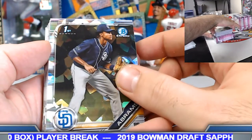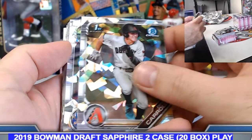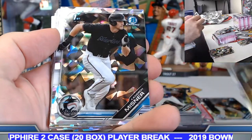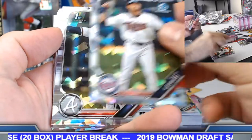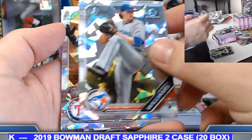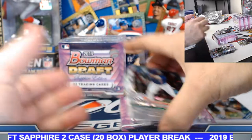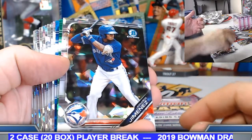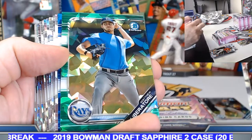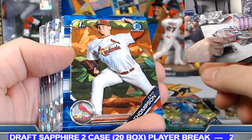CJ got the nasty purple sapphire in the first case. Base there: Palanti, Carroll, Jimenez, Thompson, Admin, Meisner, Royce Lewis, Bo Phillip, Miguel Amaya, Kendall Williams, Pablo Martinez, McCray. Green-blue combination in this box: Leonardo Jimenez, green sapphire to 50, Matthew Libertor, blue sapphire to 99, nice little Zach Thompson.